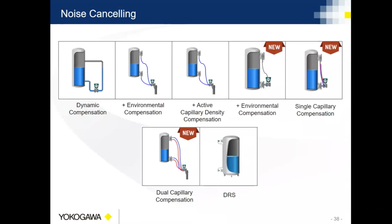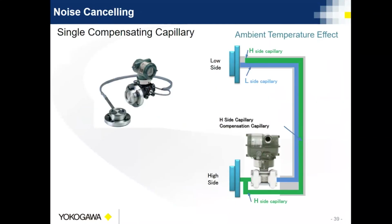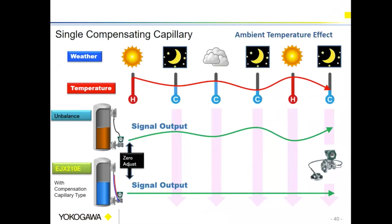One leg goes to the low side because it's a low measurement. The other one goes to the high side. So now here you go, here's even better. You'll notice at the top, the one that goes back to the high side, the green one, actually stops just short of the diaphragm because you don't want to compensate for that pressure. That's what you're trying to measure. We're just compensating for the volume, the length, and the temperature effect, to remove the ambient temperature from causing that swing from day to night, spring to summer, winter, whatever it may be, and just keep a straight and reliable measurement.